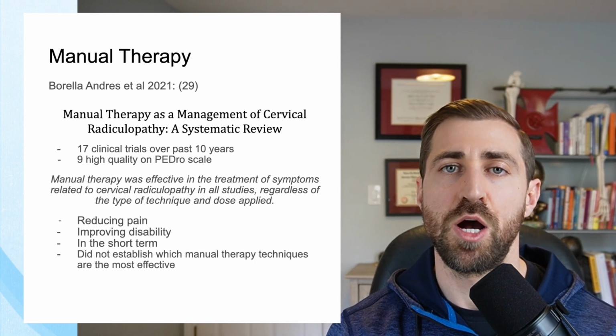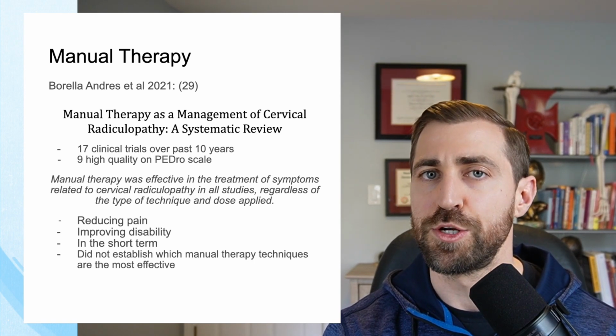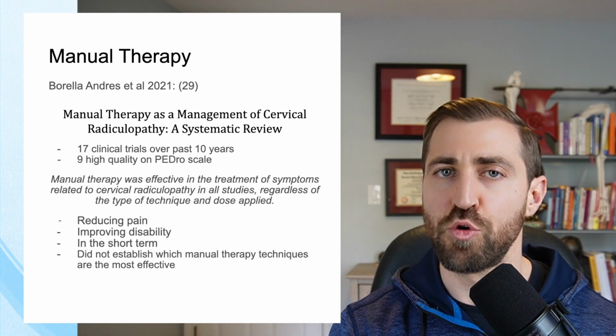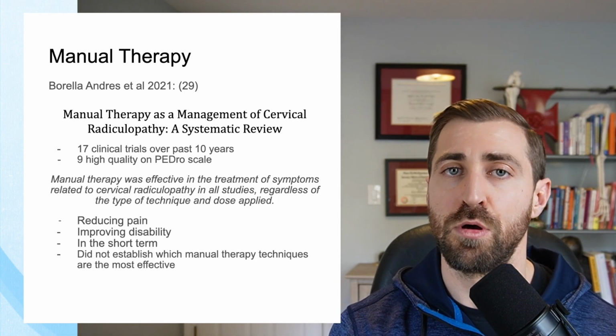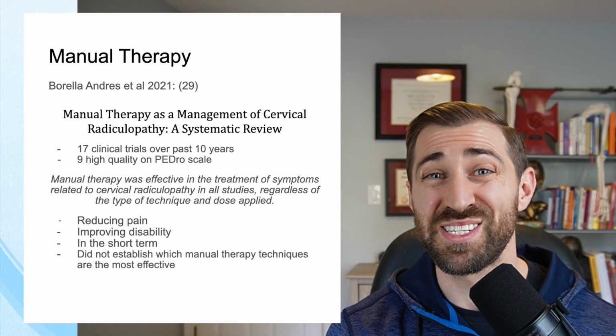So, what did the manual therapy help with? It was specifically helpful for reducing pain and improving disability. Most of these results were in the short term. So, basically, immediately after the intervention was applied, or up to around 4 weeks or so. Okay. So, largely in the long term, it seems like things kind of revert back to the mean a little bit. But in the short term, it does seem to be additive.